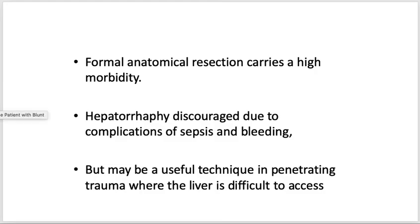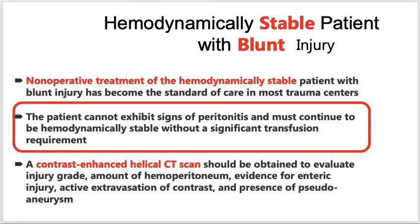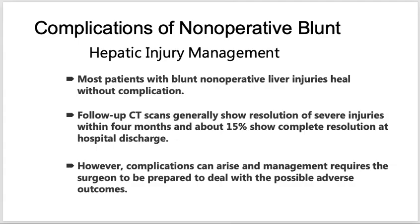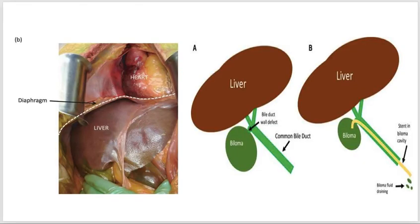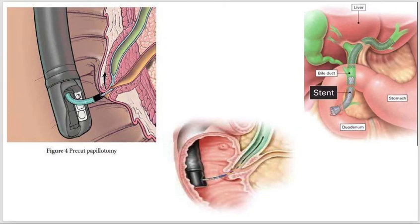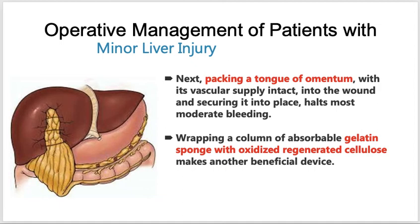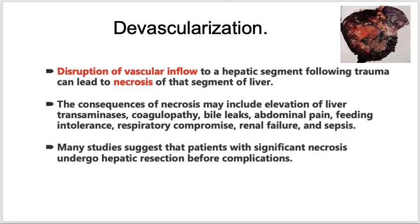In the slides, you will find a lot of photographs. Maybe I can show you something. I included these slides also, but I forgot to talk about them, but it's okay.